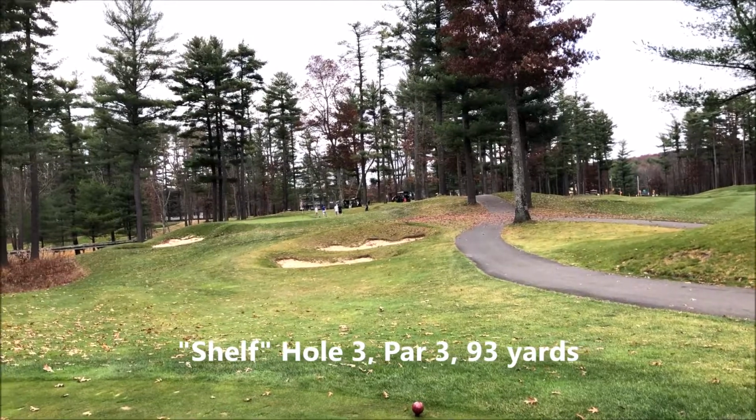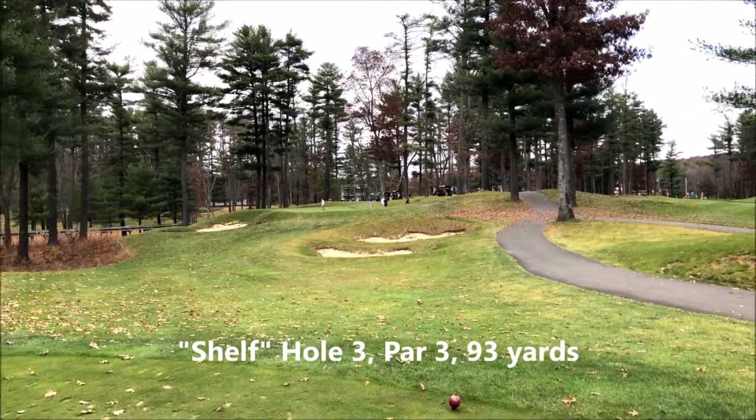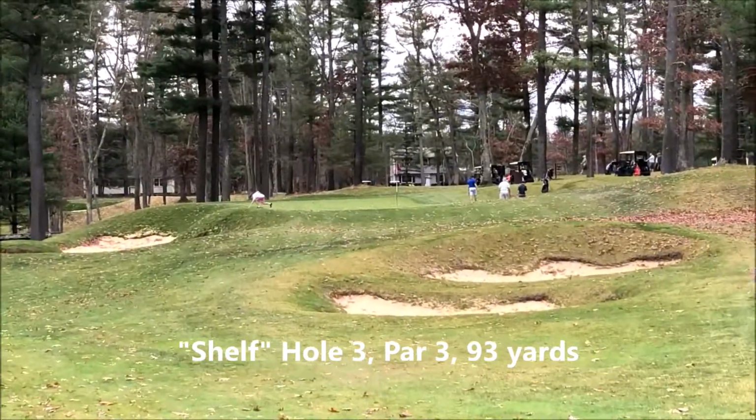This is the third hole. It's a par 3, 93 yards. It's a tricky little par 3. See how it all rolls down to the left?